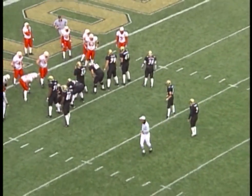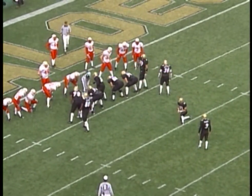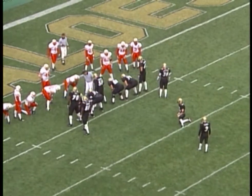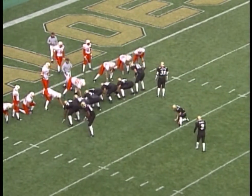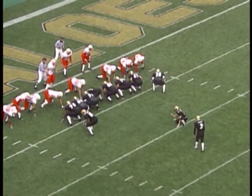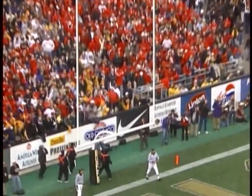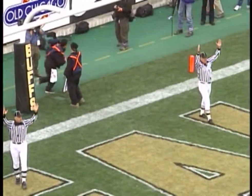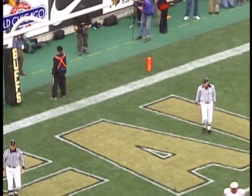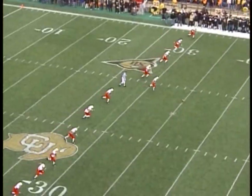Jeremy Flores in to try the extra point for the Buffaloes. Snap, ball is down, kick is up, and it is good. So we've got a timeout on the field with 12:21 still to go in the 1st half. It's Colorado 35 and the Huskers 3. It's going to be, here comes the kickoff.